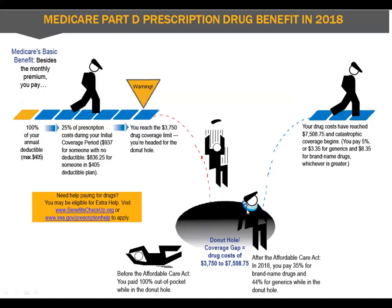Now, in order to get out of the donut hole or coverage gap, like we said in the previous slide, the $3,750 has to increase to $7,508.75. Again, we're thinking of the full cost of the medications. When that happens, he jumps back up, and he's in what's called catastrophic coverage, where he's responsible for the equivalent of about 5% of the cost of his medications. So poor Medicare Bob is going on a little drug plan roller coaster, so to speak.